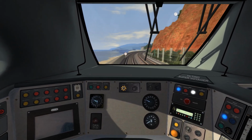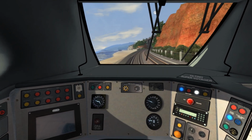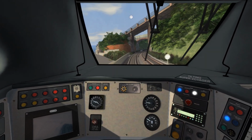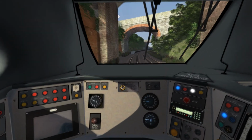The speed limit is now dropping back down to 60 miles per hour, and we've got around a third of a mile to go to the next signal. So I'm just applying the brakes here to bring our speed down and ensure that I can stop if required to do so. We're now coming up on Teignmouth station.